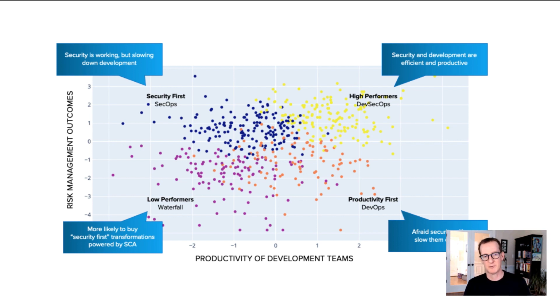And these four groups, I'll read from the lower left and then around the other parts of the chart. The low performers, these were the organizations that were not deploying frequently or not releasing software frequently, and also not emphasizing security practices or strong security outcomes as part of their development activities. Then we had the productivity first group in the lower right corner. This is the group I would call the DevOps group. This was the group focused on speed, but not necessarily bringing a lot of best-in-class security outcomes to the work. This group, we talked about being fast or frequent in terms of deployment, but afraid that if they added security practices, it would slow them down.